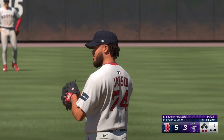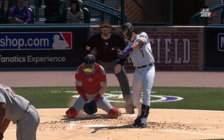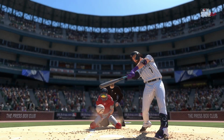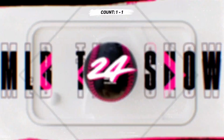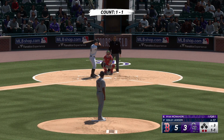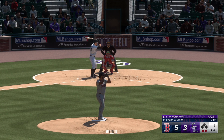That's that classic wipeout slider below the zone right there. Just nasty. Looks like a fastball thigh high that you've got to protect the zone on, and then it's just that late break that fools you and kind of makes you look silly. So they're down to their final out. Ryan McMahon digging in for the Rockies.